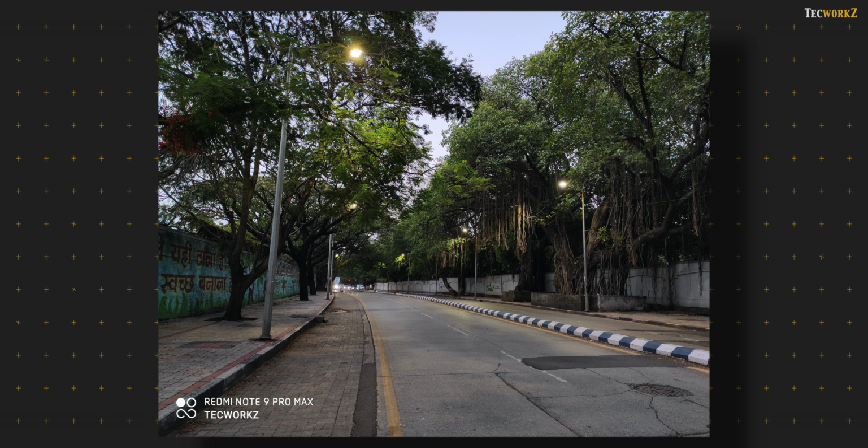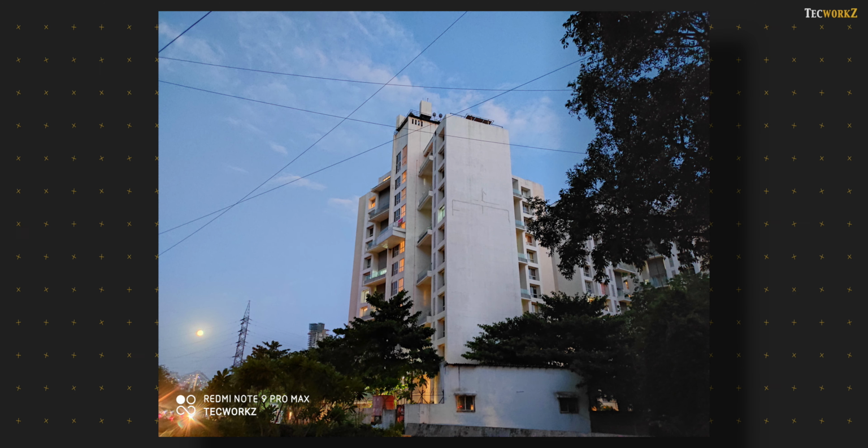Now let us move to the images shot in artificial and lower lighting conditions. If you remember, this is where the camera on the regular Note 9 Pro started falling behind. But fortunately, Note 9 Pro Max is doing a much better job in these situations.